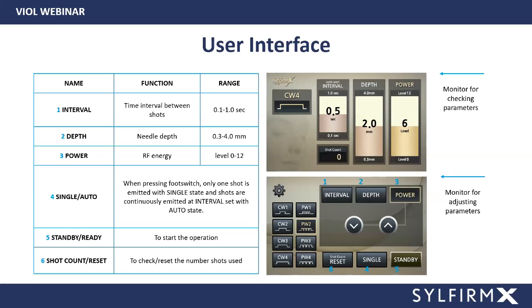So this talks about the interval, the depth, the power, single or auto modes, standby ready, shot count. So there's basically 6 different controls that you have. As I mentioned before, very, very simple to use, but you have your full screen here where you make your choices, and then you'll have what you set up for the patient. So very often we just take a picture of the screen that shows our settings for that patient. It goes right into their chart, so we don't have to put in all the information individually.